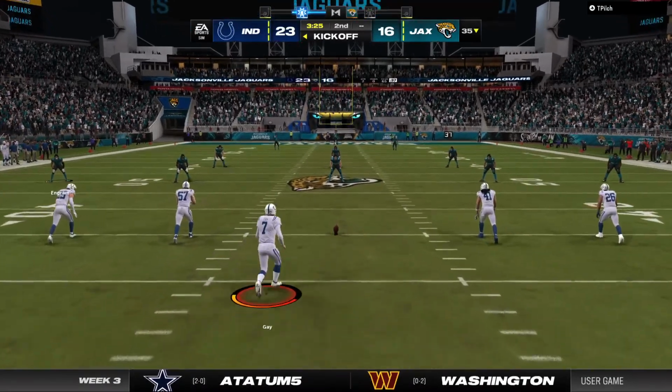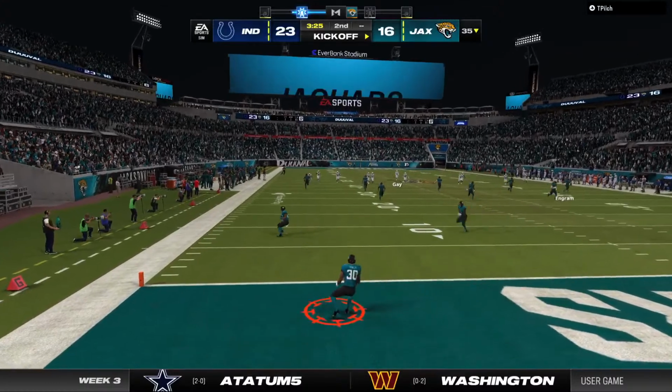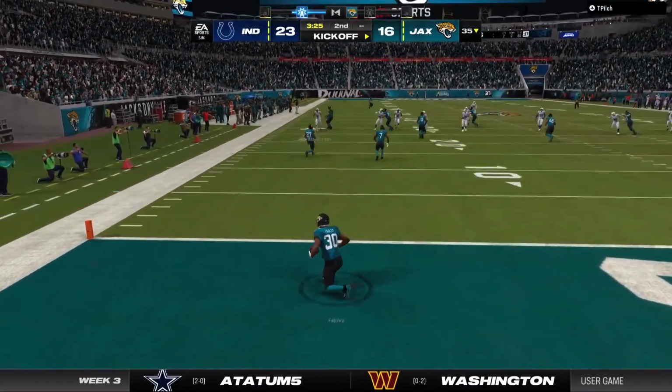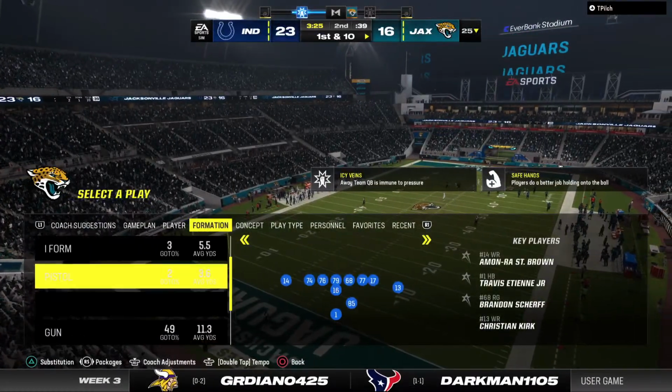After the touchdown, it's Gay to kick this one away. And he'll just take a seat, and the drive will begin at the 25-yard line.